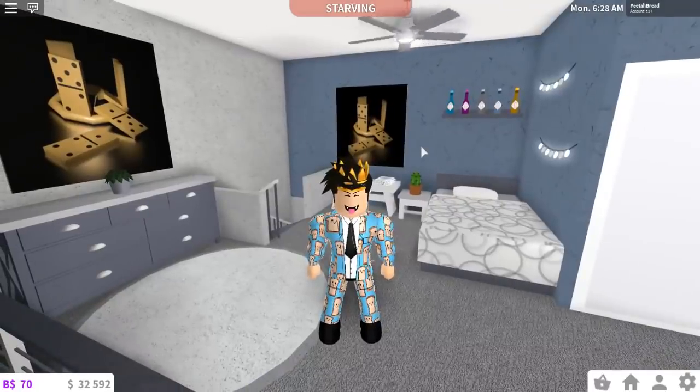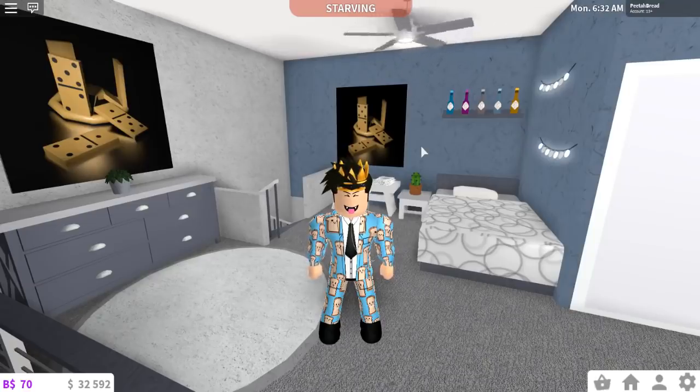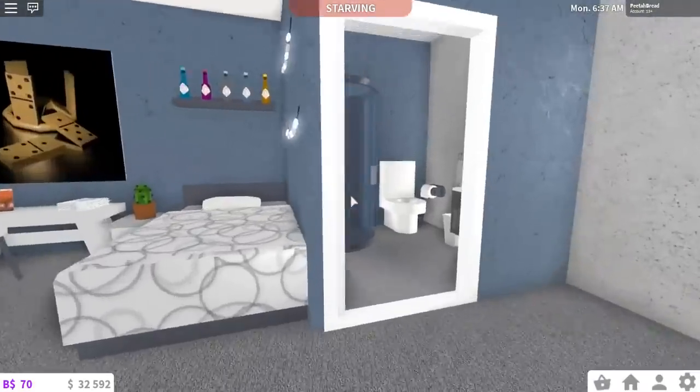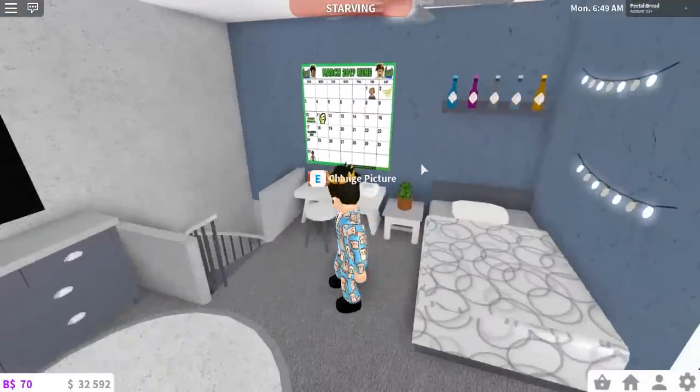When I furnish my houses, it mentally drains me. So when I'm nearing the end, it's just like, okay, less effort. So sorry if my bedroom loft area isn't that great. There you go, I just added my calendar. Now it looks a little bit better.